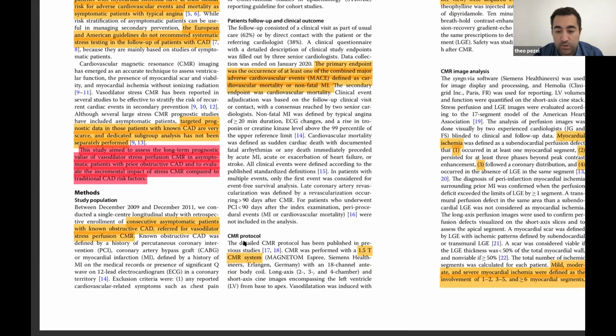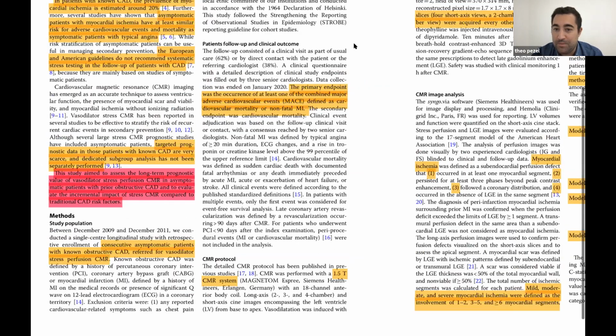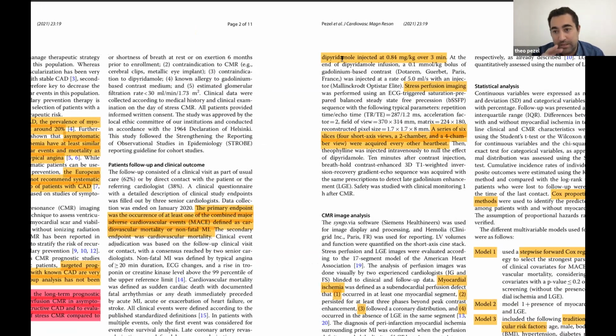Regarding the CMR protocol, maybe some discussion here. We worked only at 1.5 Tesla. Maybe a discussion on this point with Jérôme Garot in Paris, and in our center, we used only dipyridamole for cost reasons, but we discussed that. Regarding the stress perfusion imaging, our analysis was only visual, so no quantitative analysis here.